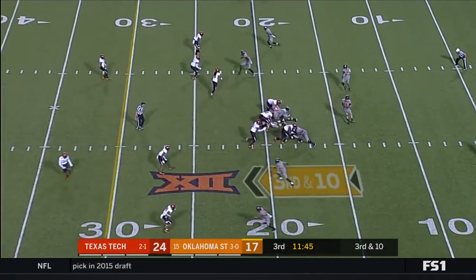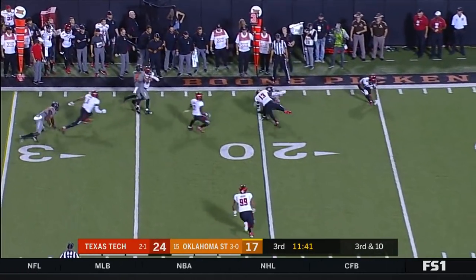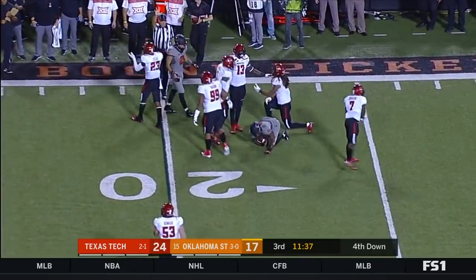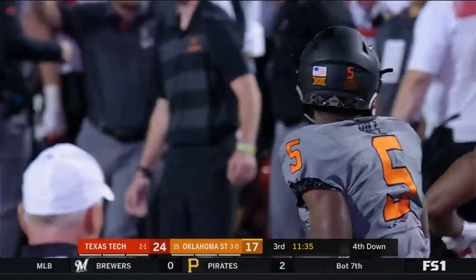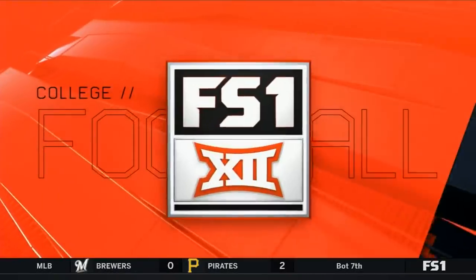3rd and 10. Right outside to the flat. Justice Hill. He's brought down a yard behind the line of scrimmage by Sean Johnson.